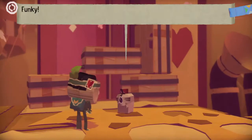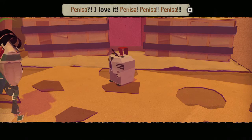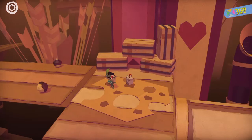He wants us to name it, so we're going to freeze, because we're panicking. We're like, what? What? And then he just comes to us. What a better name than Penissa. Good old Penissa. Take a nice picture of Penissa. Add that to the collection of people this awesome penis-loving dude has met in his lifetime.